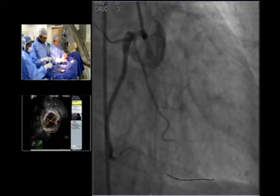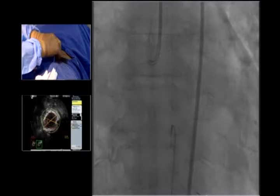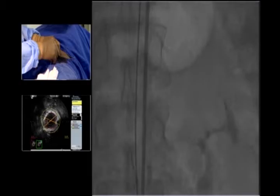I think for this case, he has a very good collateral. So I prefer a bilateral injection at the same time so that we can see the length of the CTO body. And I estimate that the CTO is not too long, so maybe the antegrade approach can be tried initially.